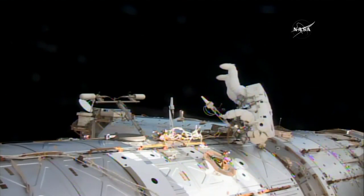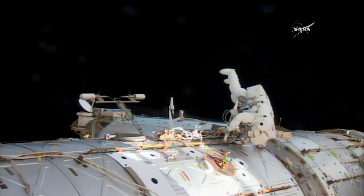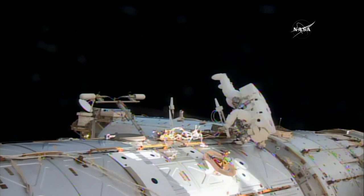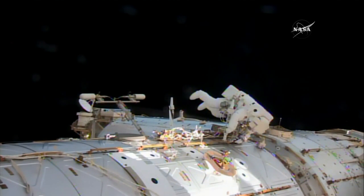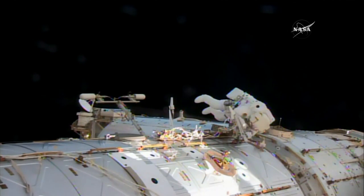And again, an outstanding view of Jack Fisher as he works to install the second of a pair of handrails on the Destiny laboratory of the International Space Station, which is currently flying just to the west of Costa Rica on a northwest to southeasterly track that will carry it across Ecuador a few moments from now. Fisher working to install a pair of antennas for an enhanced wireless communications capability, while Whitson is working to install a replacement, a spare multiplexer demultiplexer on the S0 truss, which precipitated the failure of the MDM, one of the two fully redundant MDMs on Saturday. That failure precipitated today's contingency spacewalk.